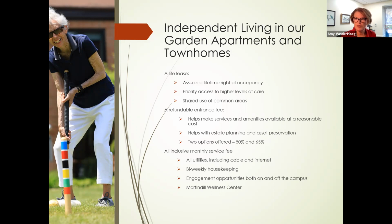Then in addition to the refundable entrance fee, you have an all-inclusive monthly service fee. That monthly service fee covers all of your utilities, including your cable TV and internet. It includes biweekly housekeeping, all of those engagement opportunities that I was talking about, whether it's the book club or the wood shop or a movie or a speaker, all of those things are included, as well as what we call our Martindale Wellness Center, where the indoor pool is and the fitness center. So you're paying one monthly service fee and it covers all of those things.